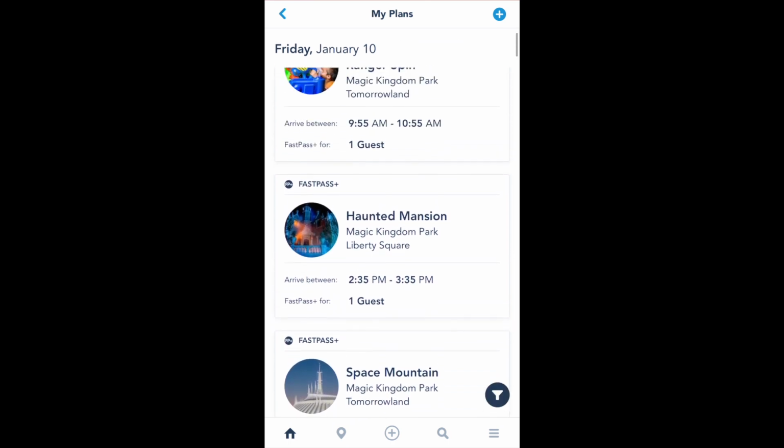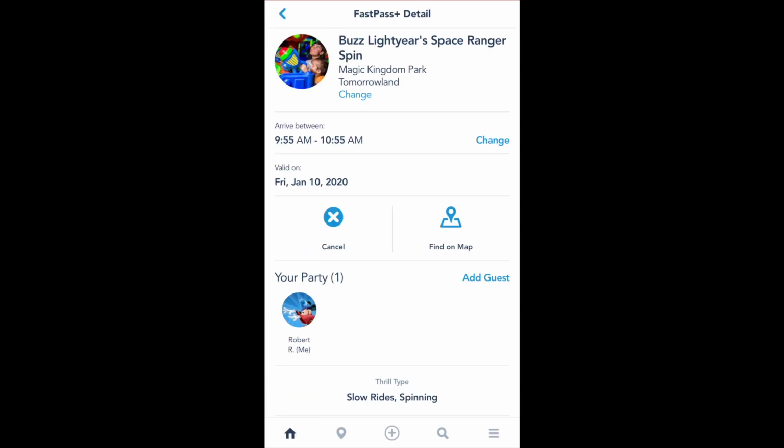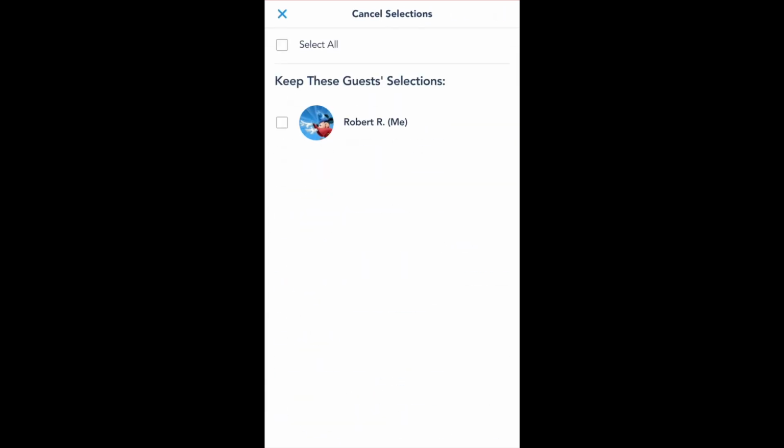Now lastly, we are able to cancel FastPass reservations. So for example, let's cancel the Buzz Lightyear Space Ranger Spin FastPass.